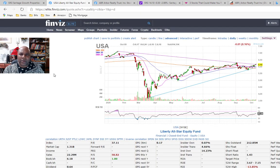money-making vehicle that can get you in a position where you can have a place to pluck some money from your own money tree. This one goes by the name of Liberty All-Star Equity Fund. Ticker symbol is USA. Y'all heard of them, right? USA. I thought you recognized that one.